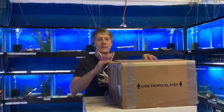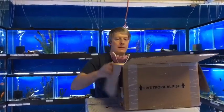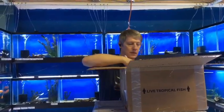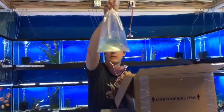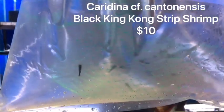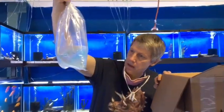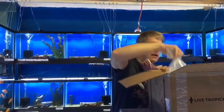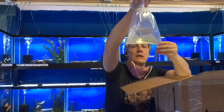Got another little order I'm going to add on here, just bumped down real quick. Mostly just feeders here, but a few guppies and a couple other oddball things. First thing up is shrimp. Should be black King Kong pandas, and sure enough, I see some stripes that are mostly just black. Really tiny, but super cool. Gardenia shrimp. Very nice. Next up is more shrimp.